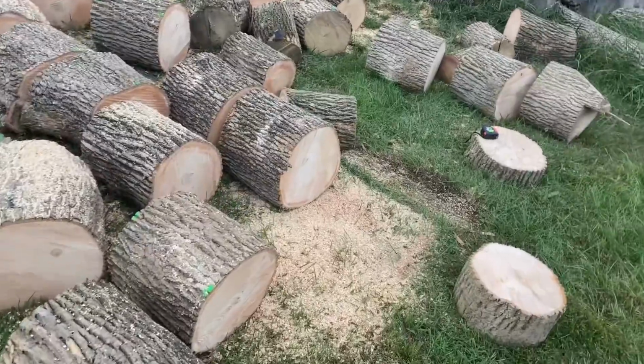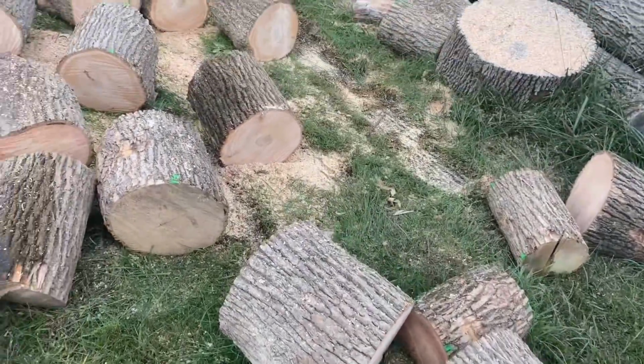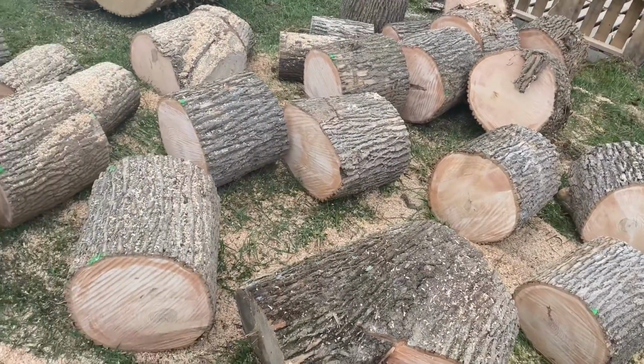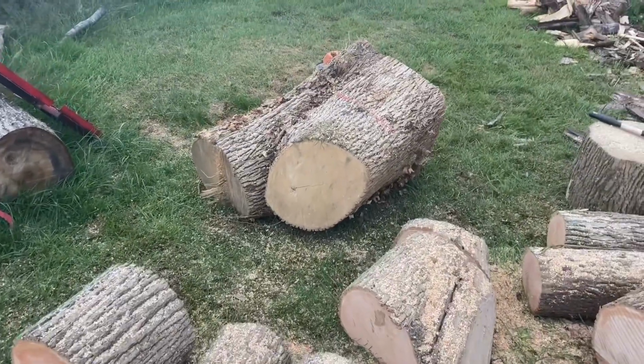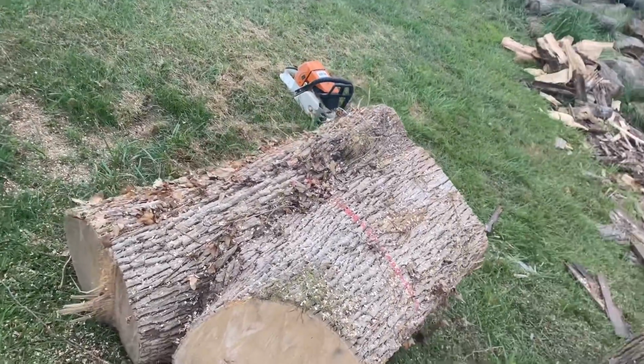So there it is, all bucked up. All that ash has been laying here since last week's video. We got all that bucked up today, and we're gonna get over to this great big log over here. I promised you that I would buck that up, try to cut that just for fun.